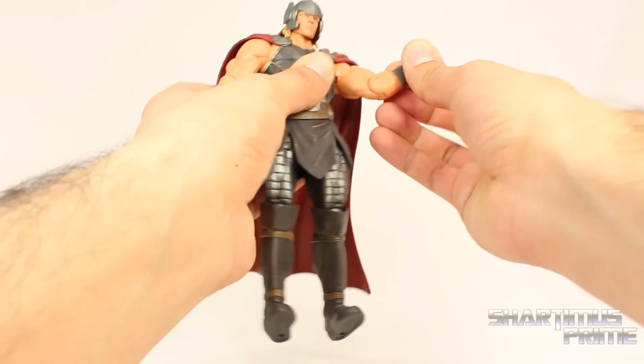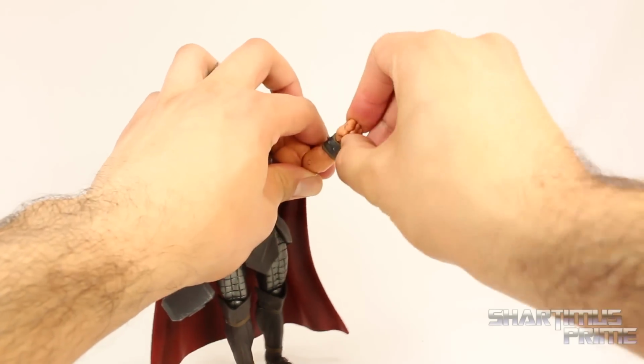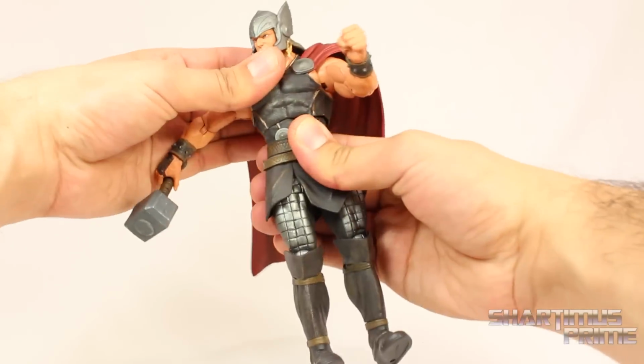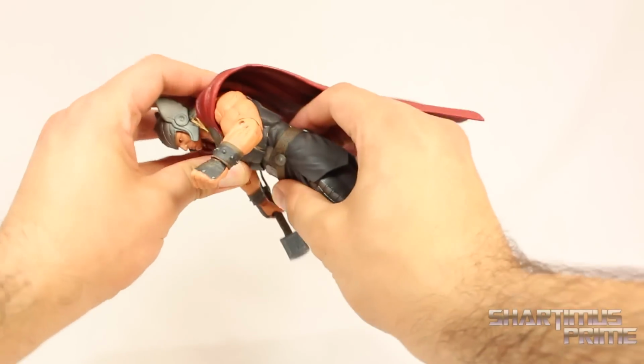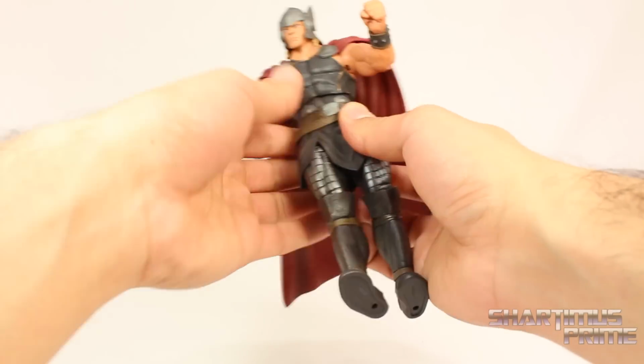You get a bicep swivel, single jointed elbow, and the wrist moves side to side and hinges up and down on that left side. I already talked about the right side over here. You get a good diaphragm joint that moves side to side. You do get some pivot. It crunches forward nicely, which I like, and it moves back very well too, and the sculpting comes all the way through. You do get a waist joint.